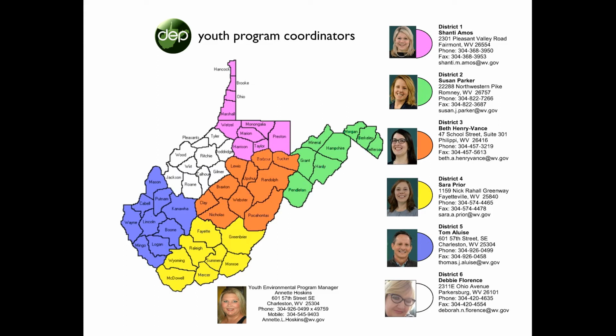So at any time, we can work with the groups that we currently have within the Youth Environmental Program. If you guys have streams or anything like that, or a watershed that you want to put together a litter cleanup and you need volunteers, or you need to do a stream cleanup and you need volunteers, then get a hold of one of the district coordinators or get a hold of me, and we can work with the volunteers that we already have in those areas and join you guys together so that we can just do what we need to do and make West Virginia beautiful, keep it beautiful.